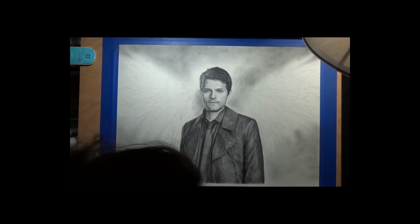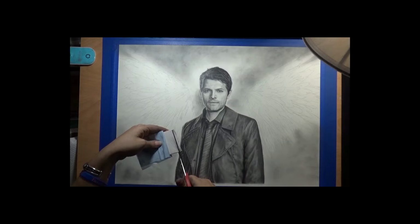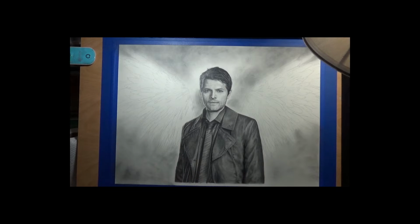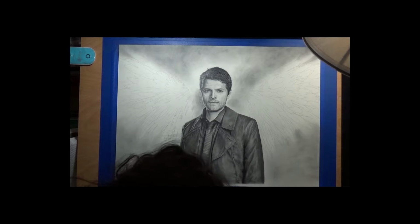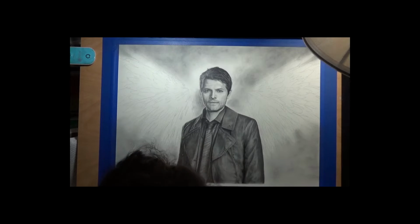Actually, what is wrong with me? I'm spacing off today. I don't use that either. I just use good old utility scissors. What the hell am I talking about? I don't cut that off with X-Acto either. Alright, T-tack can go over there.